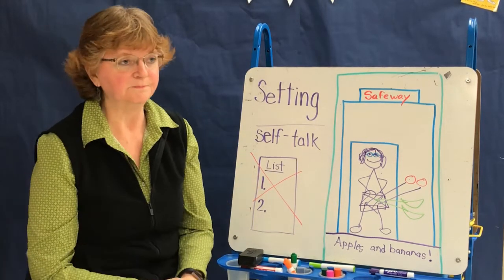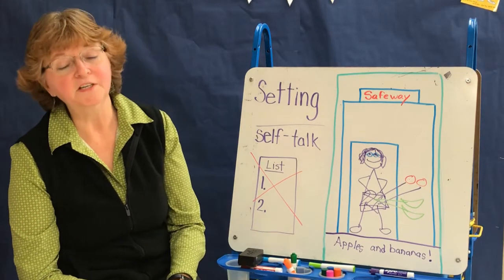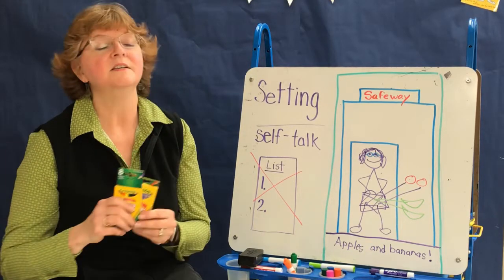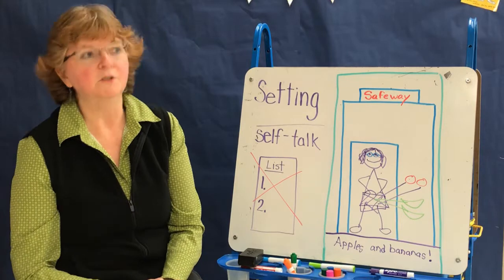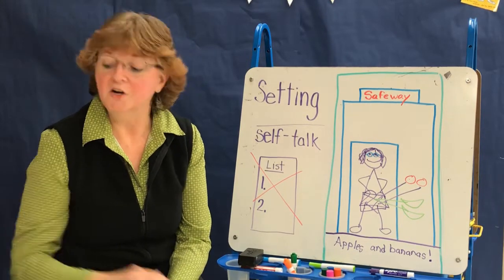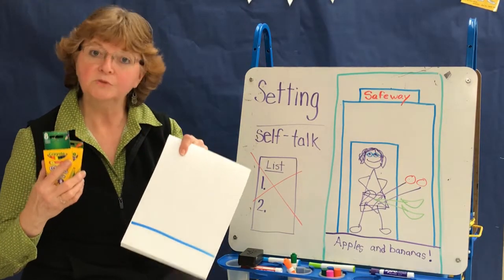It goes like this. I'm learning to be a reader. I'm learning to be a writer. I'm using lots of tools to help me with my school. I'm going to do it one more time. I'm learning to be a reader. I'm learning to be a writer. I'm using lots of tools to help me with my school.